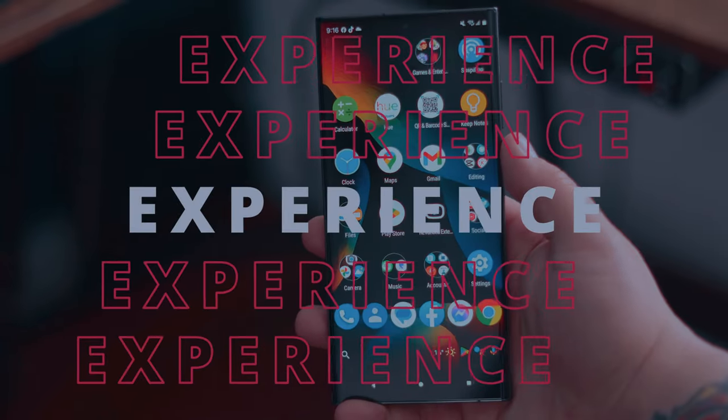That all being said, the build quality department is a major go for me here. I think you guys would love this device for its build quality and how it feels in the hand and how premium it truly is. So build quality is a go. Now we can talk experience of the device.